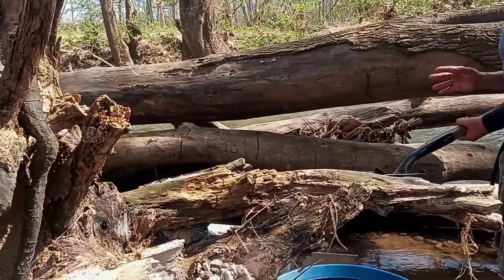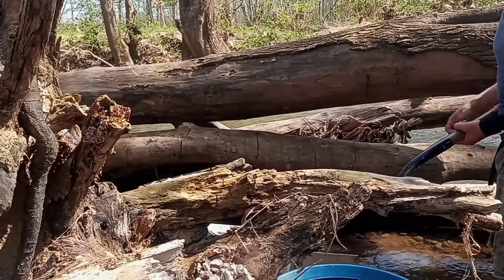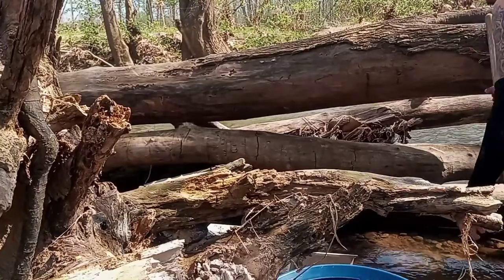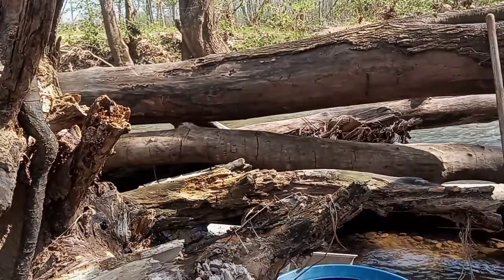So that sticky tack layer is telling me that that must be settlement from over the past winter. So yeah, let's get back to it. I'm going to keep digging this, and I'll do some more work around in there, and I'll bring you guys back in a bit.